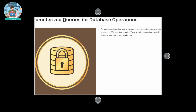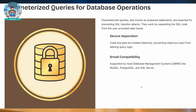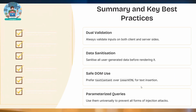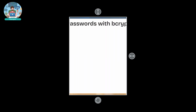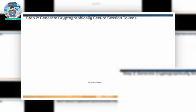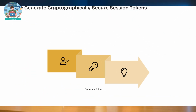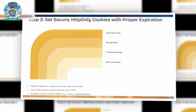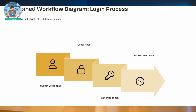Use parameterized queries for databases. Always run database queries with parameters, not string concatenation. This blocks sneaky SQL injection tricks. Hash those passwords. Store passwords using strong hashing algorithms like bcrypt, so even if someone breaks in, they can't read them. Use secure session tokens. Session tokens should be random and cryptographically strong, not easy to guess. Secure your cookies. Always use Secure and HttpOnly flags for cookies and set proper expiration so they can't be stolen or abused.